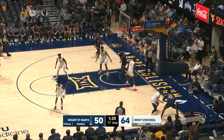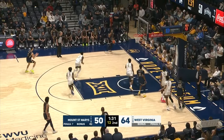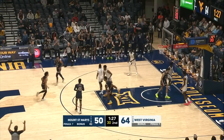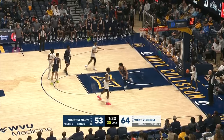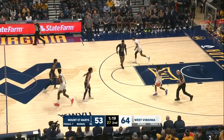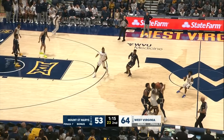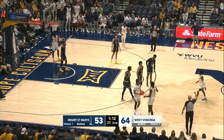Xavier Lipscomb in the corner. Cross-court pass to an open Trey DeVoe for 3. Got it. 14 points for DeVoe. That leads Mount St. Mary's. Still an 11-point lead for West Virginia. The Mount tries to double, and then DeVoe fouls Floyd.